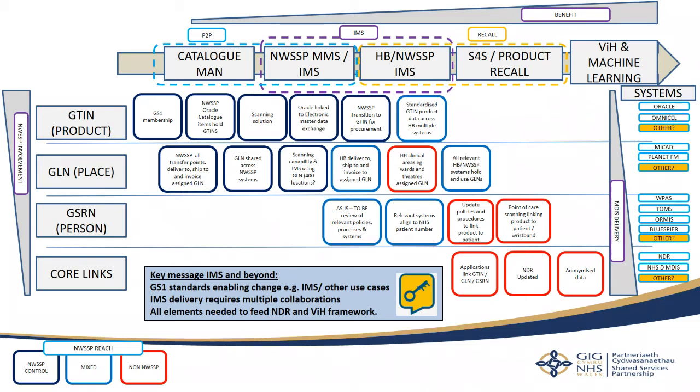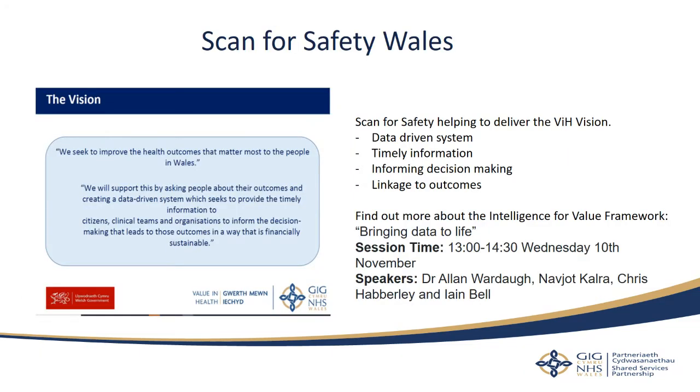So to see how this aligns with value in health, if we could move to the next slide, please. We think Scan for Safety is helping to deliver the value in health vision, namely a data-driven system, timely information, informing improved decision making, and if we can link the signals along the cycle of care to those of patient outcomes, we're really starting to help deliver the vision of value in health.